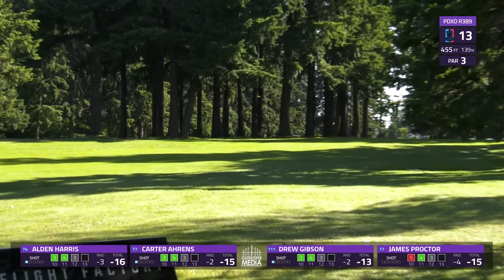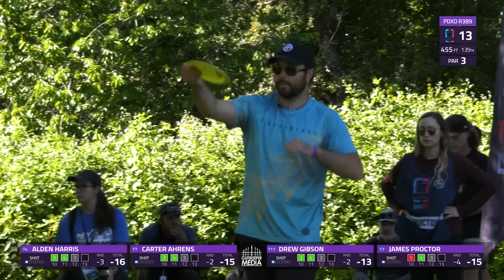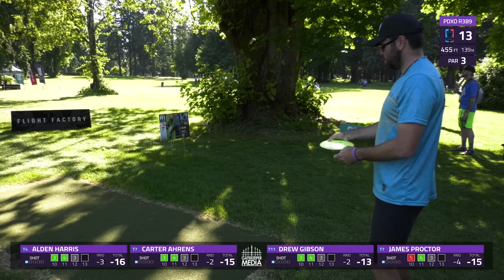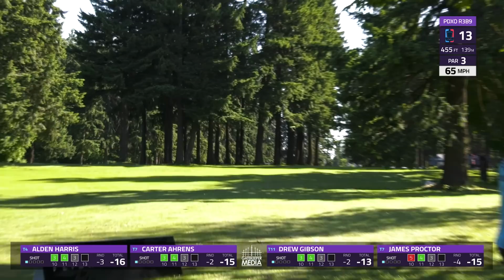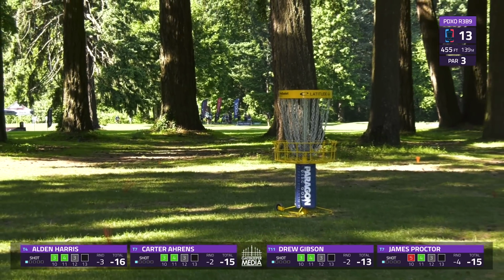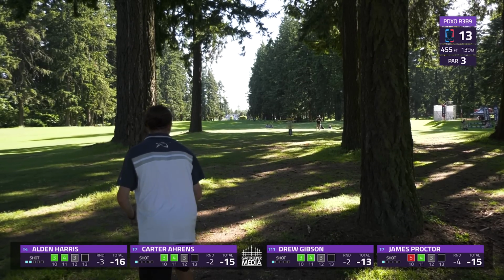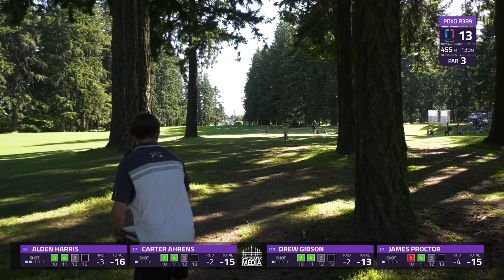Carter playing for a hyzer flip, I think, but this is just going to go straight left. Tree kick number 2. Proctor also going with a little hyzer flip and does hit a gap. Tree kick number 3. A later tree than the first 2, so should put him inside circle 2, but still didn't quite reach this green.